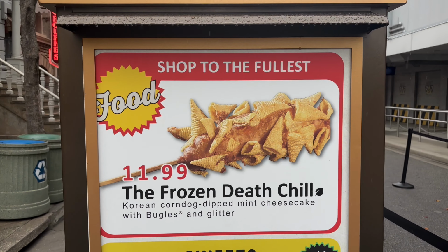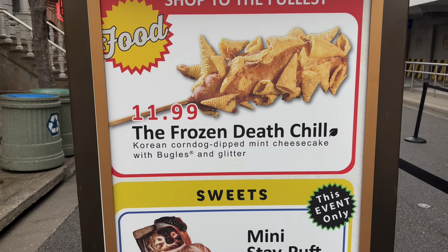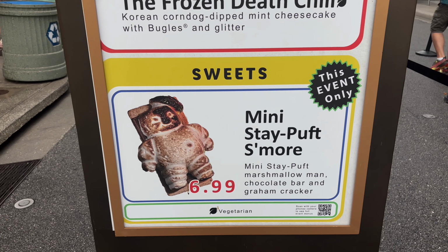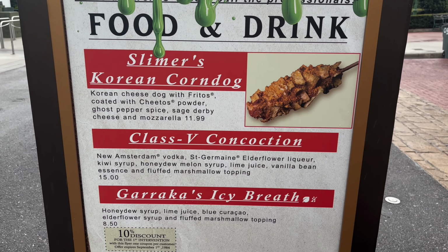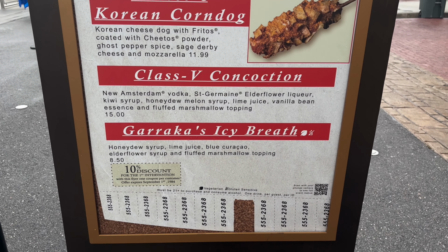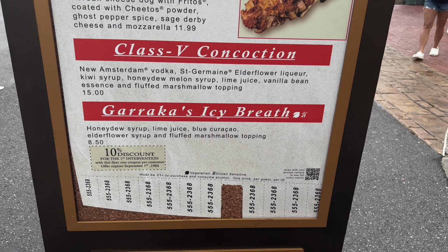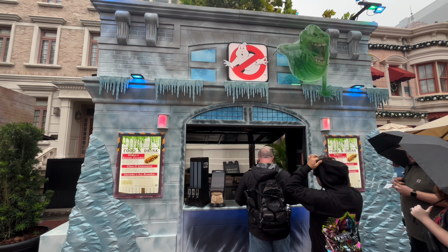And of course, for Ghostbusters, they do have the Frozen Death Chill, a Korean corn dog, the mint cheesecake. What I really want to try is the mini Stay Puft. Such an amazing idea. And they have another Korean corn dog, and an alcoholic beverage of your choice. The Garaka's Icy Breath: Honeydew Syrup, Lime Juice, Blue Curacao. I don't think that is. I think it's a mocktail. Nice. Oh, this Ghostbusters food booth is amazing.